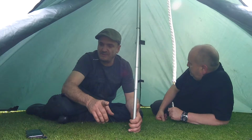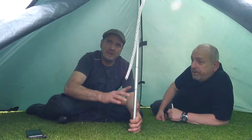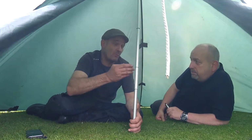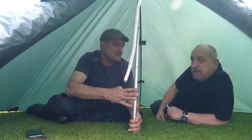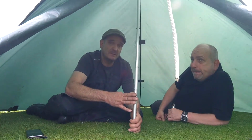And the other thing I wanted to say is on the British Army Basher, you take one of these sections off, and it's perfectly made for it. I actually reckon this is an ex-British Army pole, so I reckon that was made for the Basher. Maybe.